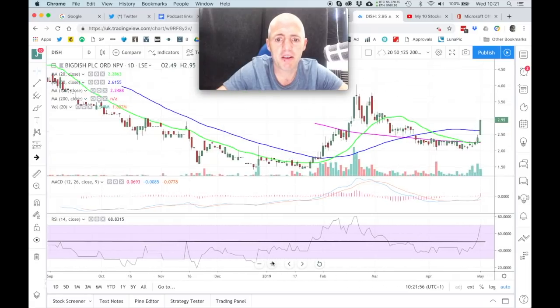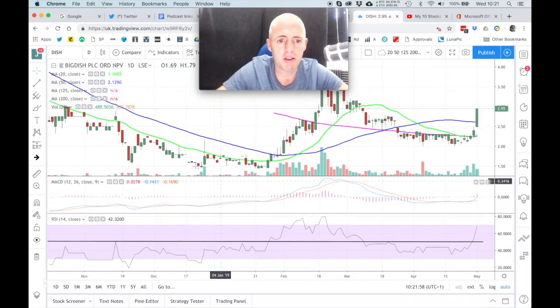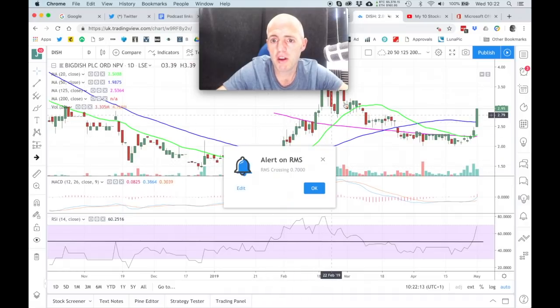So it looks at a big downtrend, okay? Came down here December and then January. Then all of a sudden, look at this. Look at this 50 level. If you put an alert on here, punch above that. If you'd bought in there, okay, you've done really well. You've gone from 1.5 to almost 3.5.